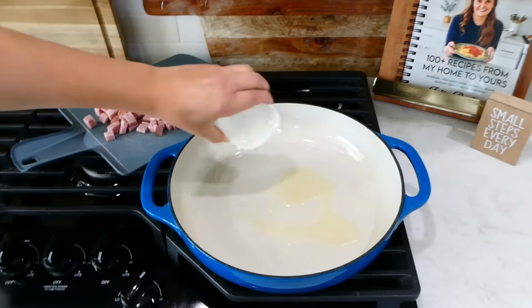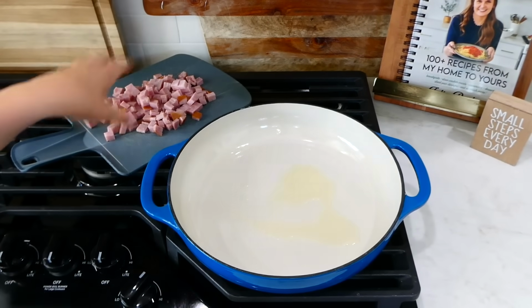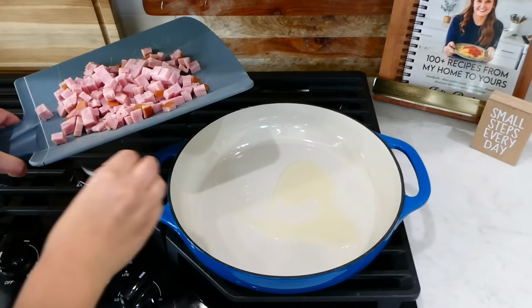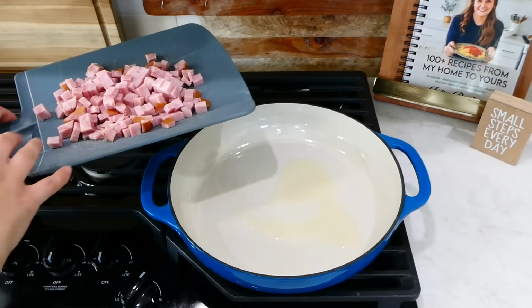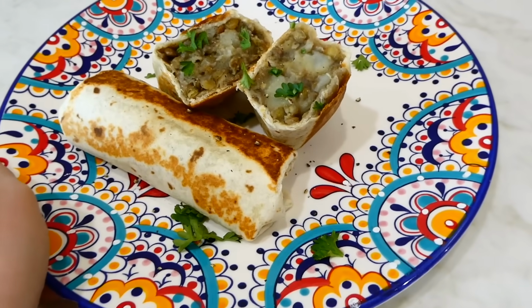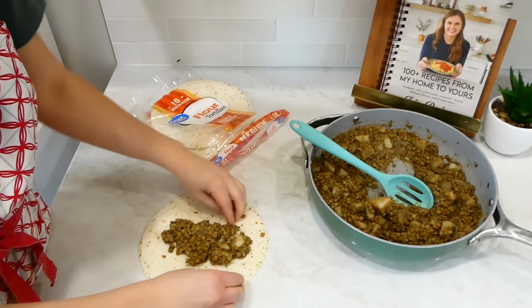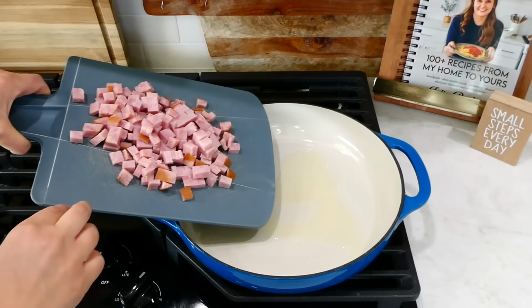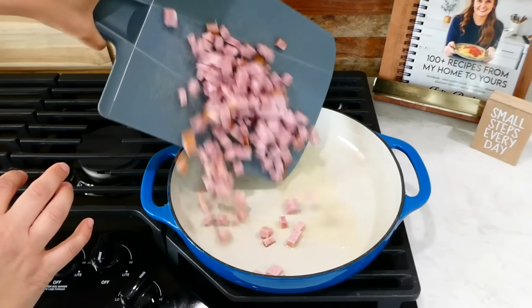You guys, I'm really excited about these lentil burritos. I've never made lentil burritos with ham before, but to this pan on the stove, I added some olive oil, about a tablespoon, I'd say. I have made lentil potato burritos in the past, and those were super good. But like I said, I've never really made them with ham before. I love ham, and ham is super affordable and delicious.